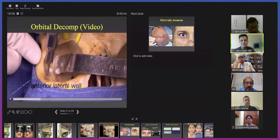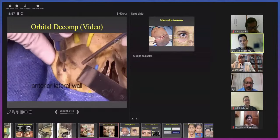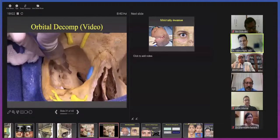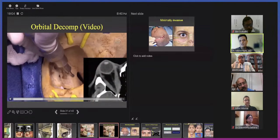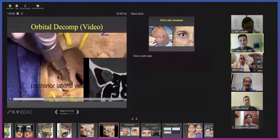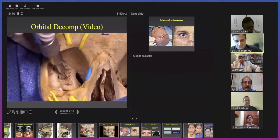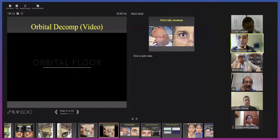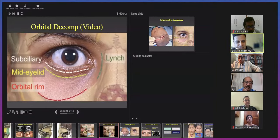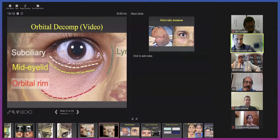So if you go full thickness here, on the other side you will have temporalis muscle. And as we go posteriorly, that's the greater wing of sphenoid. That is when we are reaching the trigone. And on the opposite side, you have the temporal lobe of the brain. So in the posterior part, we are more careful. We use a diamond burr so that it does not drill very fast.